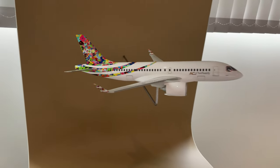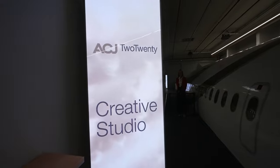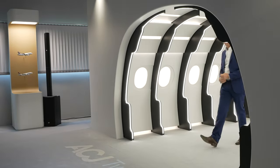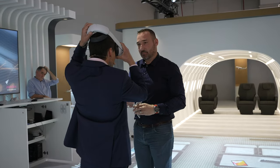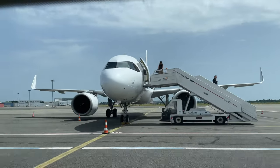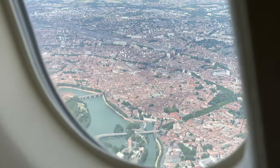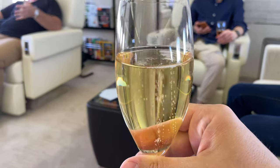This week, we're taking a look at Airbus's brand new ACJ 220 Creative Studio, where customers can design their private jet cabin and see just how much space they have to play with. And after that, we're headed to Geneva on board an ACJ 319NEO. It's a frustratingly short flight at just 45 minutes, but still a fantastic experience. So join me for a quick hit of the private jet life.